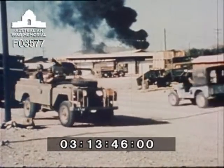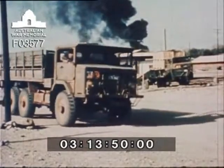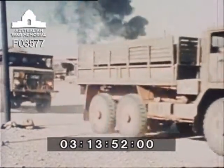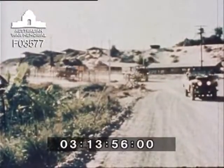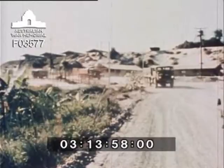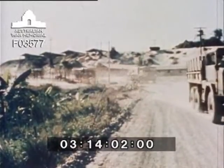Three methods of supplying the task force are used: by road, inland waterway and air. Of these methods, road movement accounts for more than 95% of the daily maintenance. 2 convoys are dispatched daily, each being divided into packets of 6 to 8 vehicles.